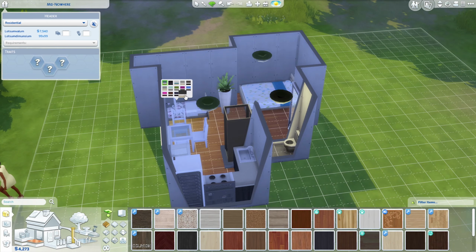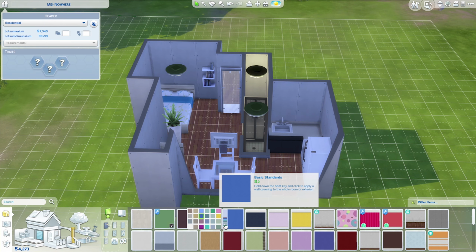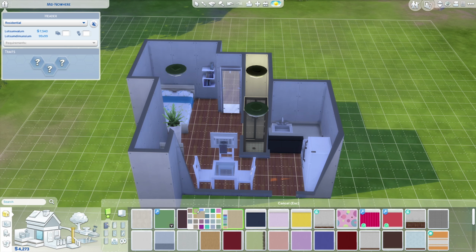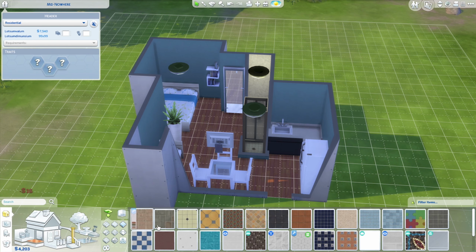And I decided to go with kind of a medium wood color here, just because I so far have some light colors, some whites, and some blues, and I want to keep a lighter feel here. So I really like this blue color. I think it blends pretty well.